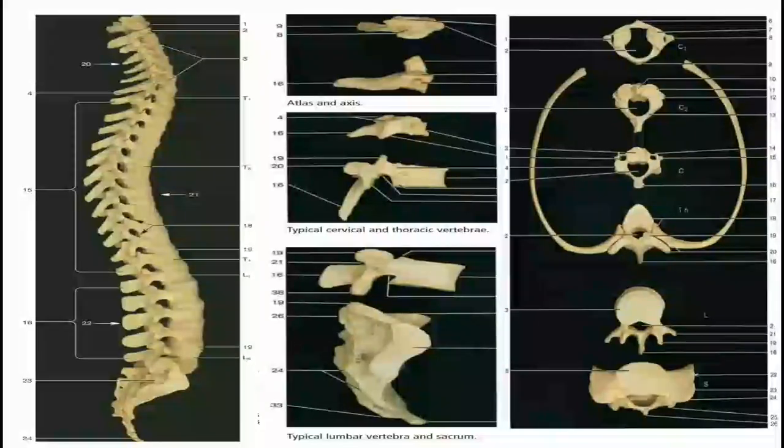These are images illustrating the distribution of vertebrae along the vertebral column. Let's check the first image. We have the lateral view of the vertebral column. From this first point of reference, we have the cervical vertebrae, then the thoracic vertebrae starting from here to here, then 5 lumbar vertebrae, then the sacrum, and finally the coccyx.